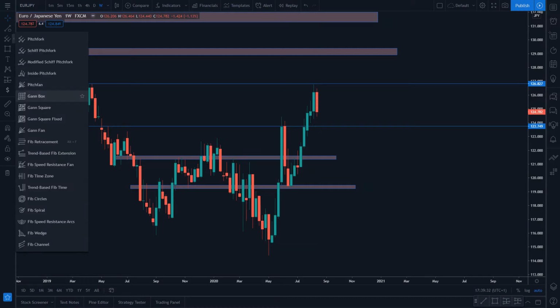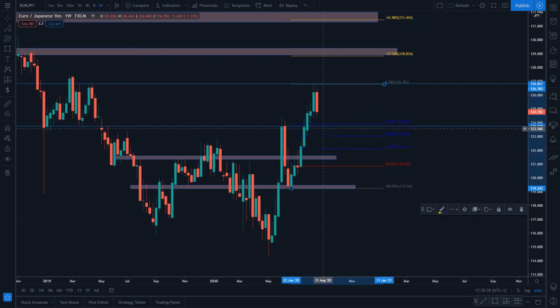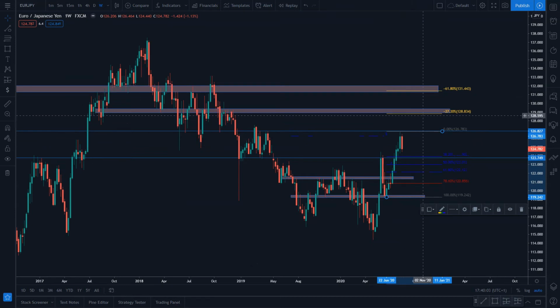What we can do is put Fibonacci on to see where we're looking to get a retracement to. So, okay, 38.2 down at 123.75 is a decent area. It's also a point of confluence. I prefer a bigger pullback more towards 61.8 and this region here. So around the 122 level would be a nice place for me to see a pullback towards. But then the upside levels do line up quite nicely with the areas of interest up at 128.83 and 131.44.